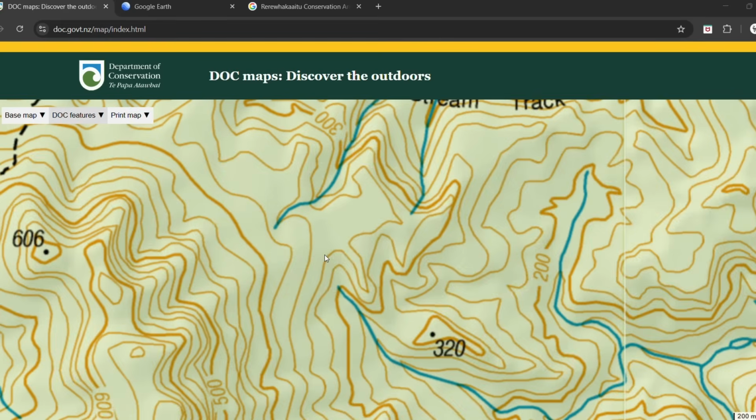Another area where you can find deer might be somewhere like here. You can tell it's almost like a bench. Obviously there's the creek here, and along the side is the edge. It's a bit steep, but just here it's a little bit flatter. Here it's quite steep because the lines are close together. Here, where the lines are a bit further apart, that's a good little bench.